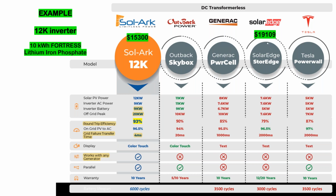So with like a Solar Edge here, and I'll show this slide shortly, it's going to be more money, more equipment for a shorter battery life. And you're going to get a lot more battery life with the Fortress, and with the Sol Ark, you're going to get up to 2 times, maybe 3 times the power when it comes to peak power and power coming out of the batteries. Combined with efficiencies, you're really going to benefit, and that's where we focus on innovation and being a really fast-moving company at Sol Ark.